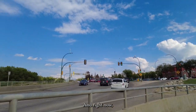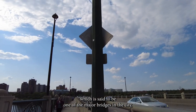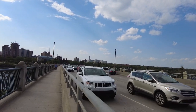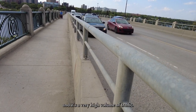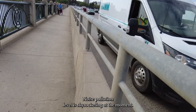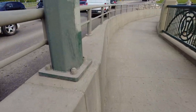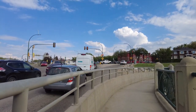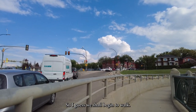And right now I am at University Bridge, which I said to be one of the major bridges in the city. And it is currently rush hour right now. So you can see there's a very high volume of traffic. Noise pollution level is skyrocketing at the moment. It's also pretty congested because this is a very important junction. So, I guess we shall begin the walk.